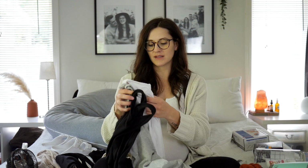So that's kind of my style right now because my belly is just growing so much that it's really uncomfortable to wear much else. So I highly recommend these tank tops. This is by the brand Paisley Sky from Walmart. Highly recommend these. They're super soft and they wash really well too.